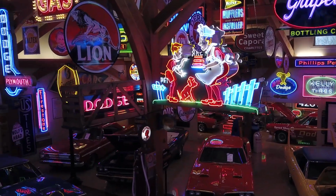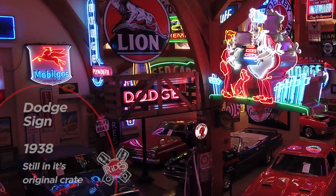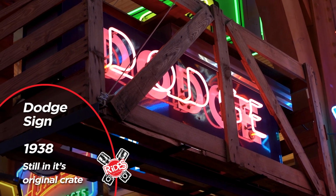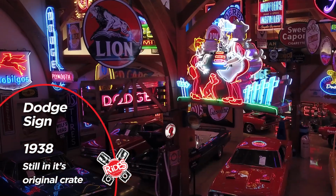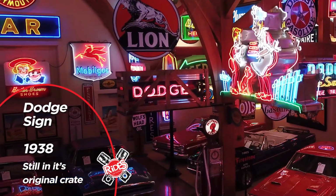Is that Dodge in the crate because that thing was never hung? That's never been hung. Is that the original crate? The original crate, 1938. We found that in Franklin, Tennessee. And that's the actual crate it shipped in back then. We decided just to hang it up like that. Everyone asked, why is that one in a box? Good call. It's basically the entire history of the sign.